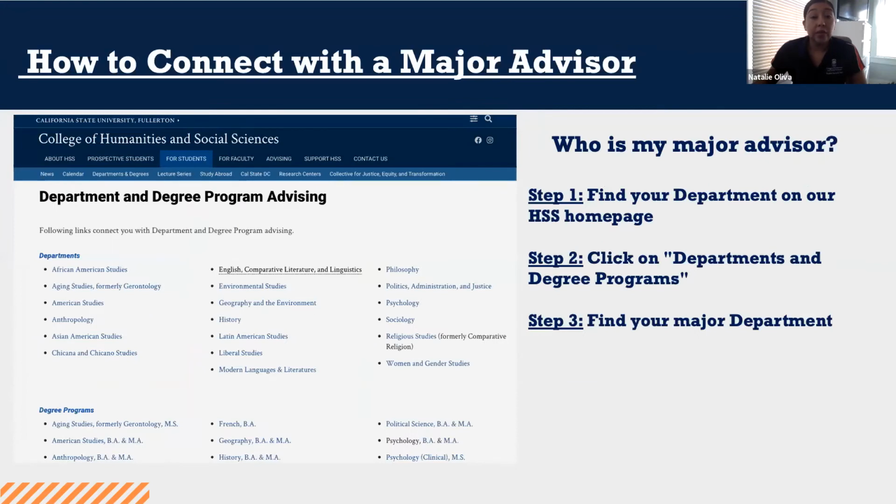So to connect with your major advisor, as indicated previously, you'll want to follow the 3 steps that are indicated. So the first thing we're going to want to do is find your department on your HSS homepage. And Julianne will share the homepage with you right now. Once you're in the homepage, you're going to want to make sure to click on departments and degree programs. That is the image that you see here.